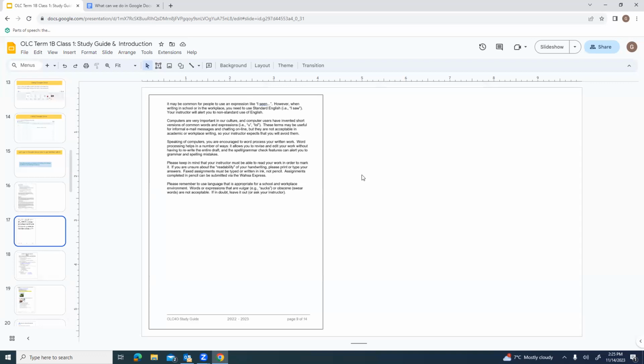Yep, computers help you revise and edit your work without having to rewrite the entire draft. And the spell and grammar check features can alert you to mistakes. Please keep in mind that I have to be able to read your work. If you find that your handwriting is a bit tricky, you may need to print or type your answers.